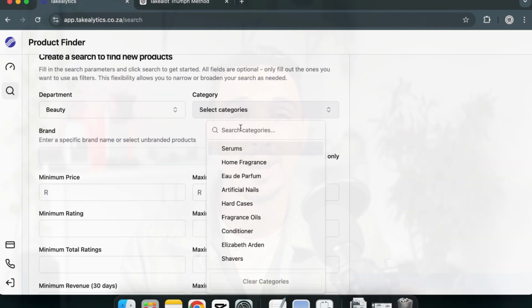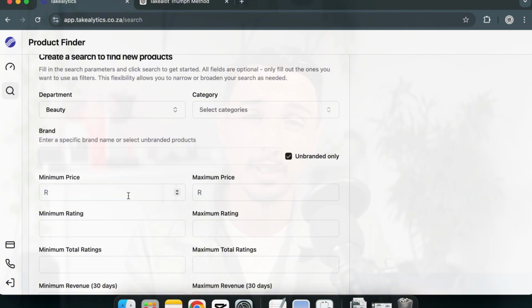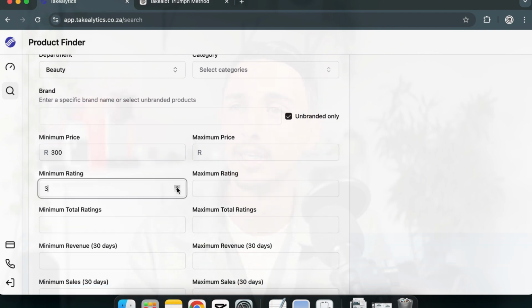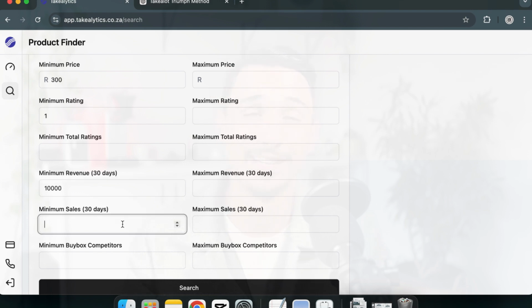The biggest reason that I've been using this app is that it allows me to actually search current items based on the categories. Maybe I only want to look in the sports category, or maybe I only want to look in the beauty industry. I can then search based on reviews and I can say I only want to see products with 4-star ratings and above, as I don't want to waste my time with anything that has been rated very low. And I want to make sure that the product has sold at least 20 units in the last 30 days and generated over 10,000 Rand revenue a month.